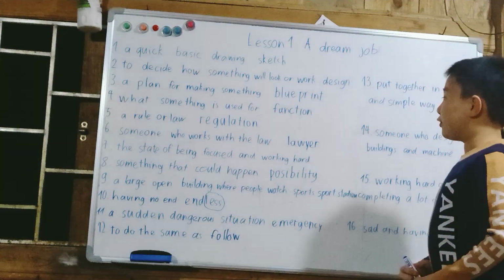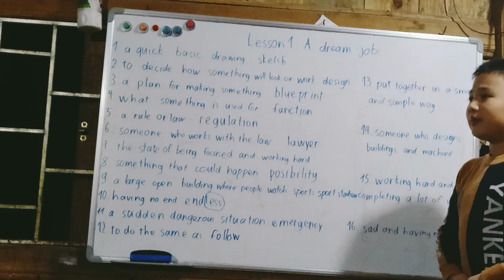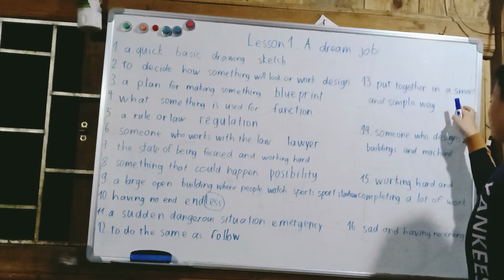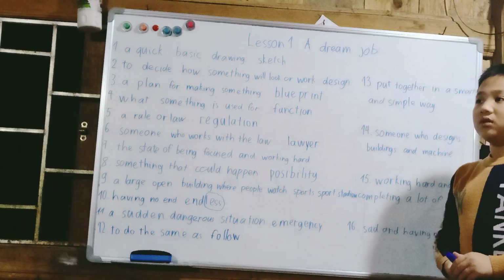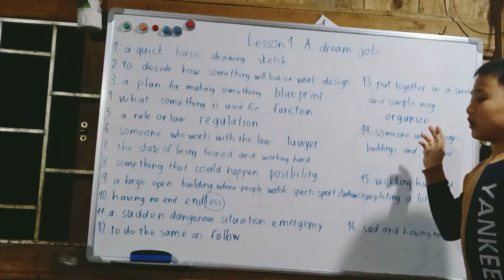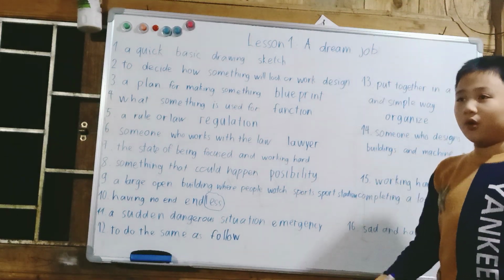Okay, let's move to our next word. Put together in a smart and simple way. Now this looks like a very hard diagram, but this person was trying to make it easier. So to put together in a smart and simple way is organize. You can use it as a verb, or that person is organized, an adjective. Maybe you know someone in school that is organized.